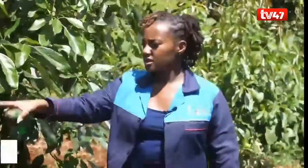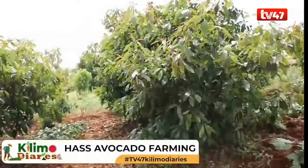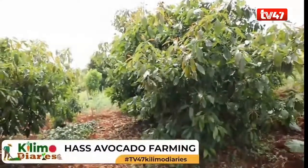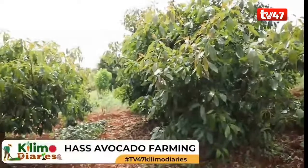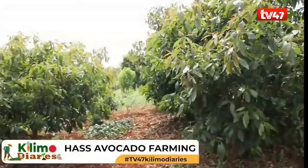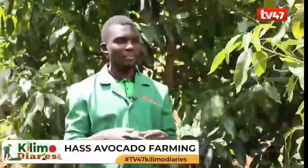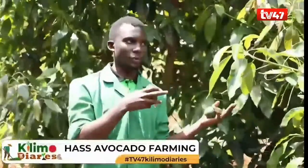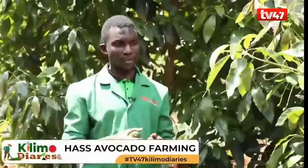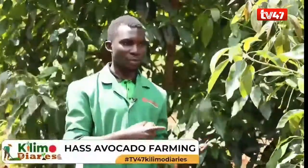So inamaanisha this is a Hass avocado tree and the Fuerte avocado tree? Actually normally in an acre where there's 150 trees, we usually recommend 10 of those 150 to be Fuerte. So the 10 will be intercropped with the Hass at equidistant ratio or levels, so that at least we ensure every column or row there's a Fuerte. Yeah. Wow. So with the cross-pollination it's much better in terms of the quality.